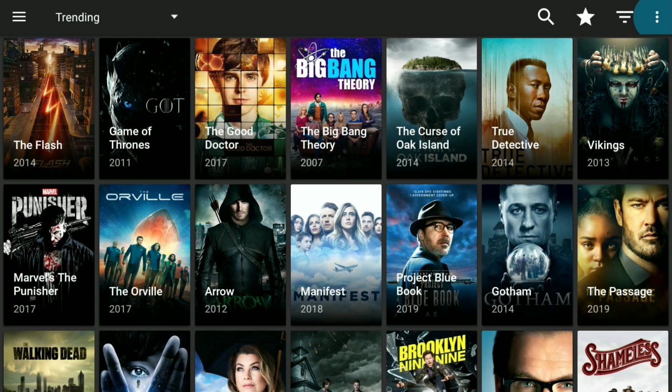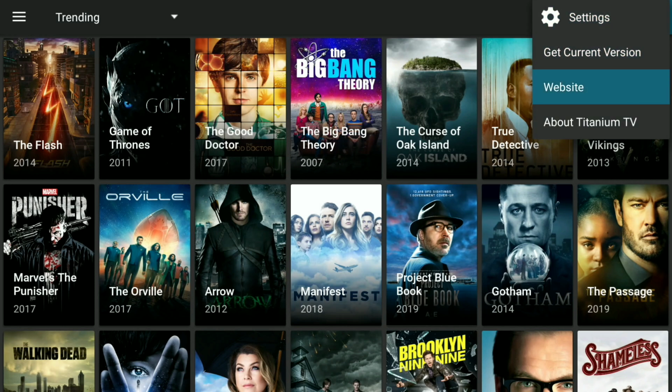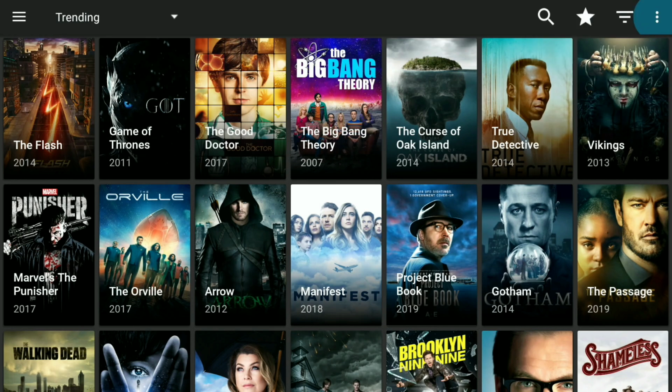For Firesticks, the auto update is good. So when there is an update, it's just going to force you to update. So that button there is mainly for Android boxes or phones that you can update yourself. You have the opportunity to do it yourself if you choose to, okay? And it also tells you about Titanium. And like I said, if you have an Android box or phone, you could go to their actual website, which is pretty cool. It is a really good website as well.